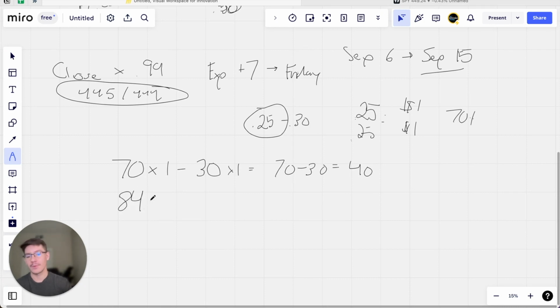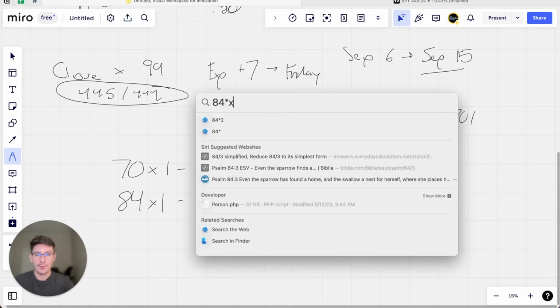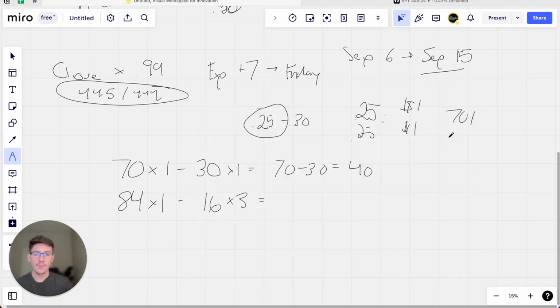84% win rate. Okay, so we win 84 times out of 100. How much do we win when we win? Well, we win $1. So how much do we lose? Well, we lose 16 times, so we lose way less than this one. But we lose $3 for every time we lose. What is the math on this? Well, I don't really want to try to do that math in my head right now, so we'll just do the math. 84 times 1 minus 16 times 3. That gives us 36.